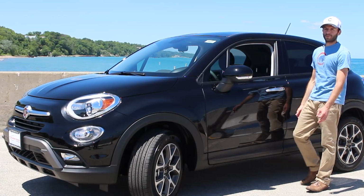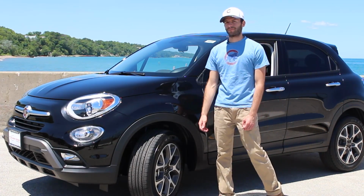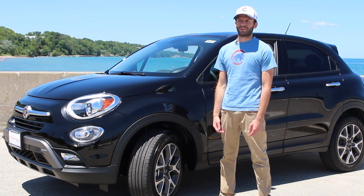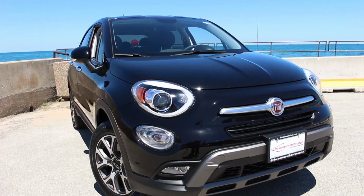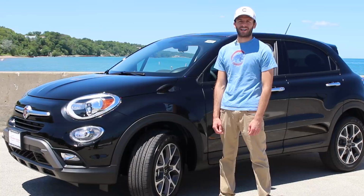If you're in the market for a small Italian car, the Fiat 500 is the perfect place to start looking. But what if you need something a little bigger, a family car? Fiat has an answer for that now as well. This is the 2016 Fiat 500X.